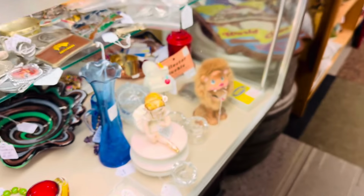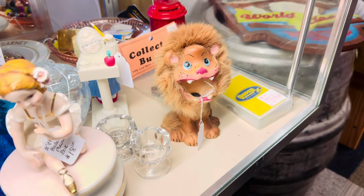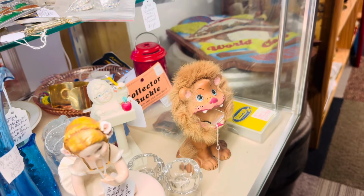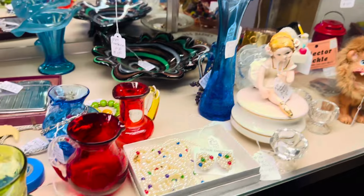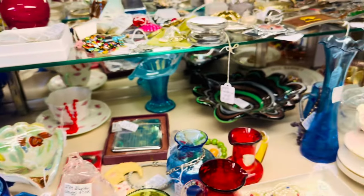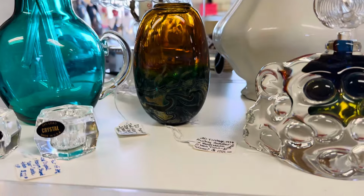I spotted this out of the corner of my eye. Right there. Can you see it? What do you think that is? An ashtray? An incense burner? What does it say? I'm trying to read it. Here's some crackle glass right there. It just says a Musco winding figure. How much is it? 18. He's pretty cool. Look how gorgeous this face is.